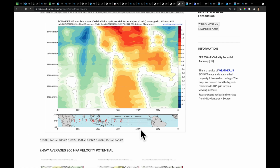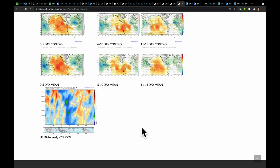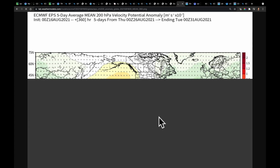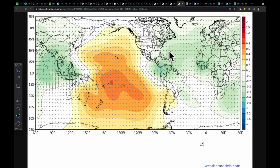This also means that the MJO is likely going to slow down, but I want to make a point here about two things. First, let's just go out there and look at this map. This would be the 11 to 15 day forecast. And as it loads kind of slowly here, this just tells me that we're not necessarily putting a cap back on the tropics as we get into the month of September. And remember, we're now just about 20 to 25 days away from the peak of hurricane season.